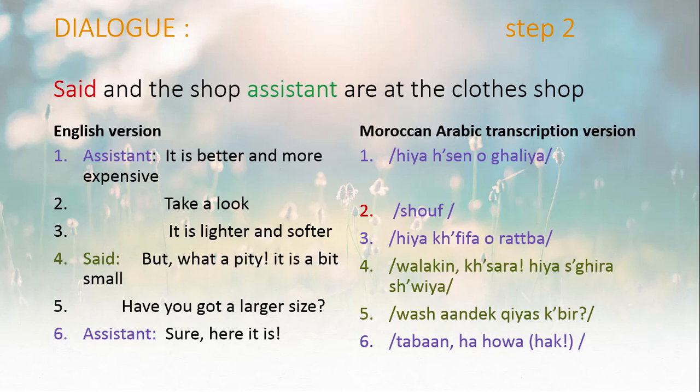Assistant: It is better and more expensive. هي أحسن وغالية. هي أحسن كتر وغالية كتر. Alright, if you can say, okay, comparatives in Moroccan Arabic. So, حسن is better and more expensive is غالية كتر. غالية كتر. Take a look. شوف. It is lighter and softer. هي خفيفة كتر ورطبة كتر. Or هي خفيفة ورطبة. So, lighter is خفيفة and softer is رطبة.